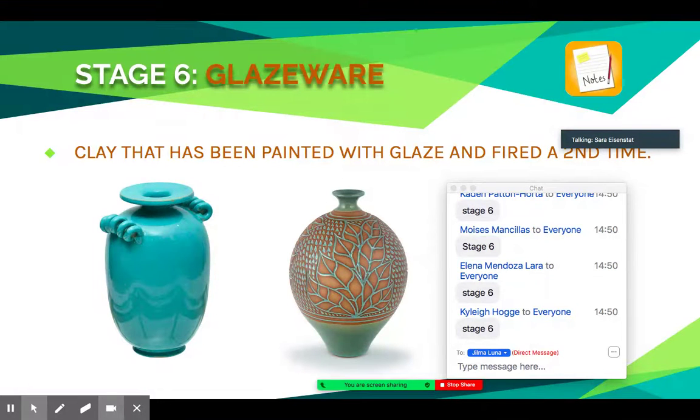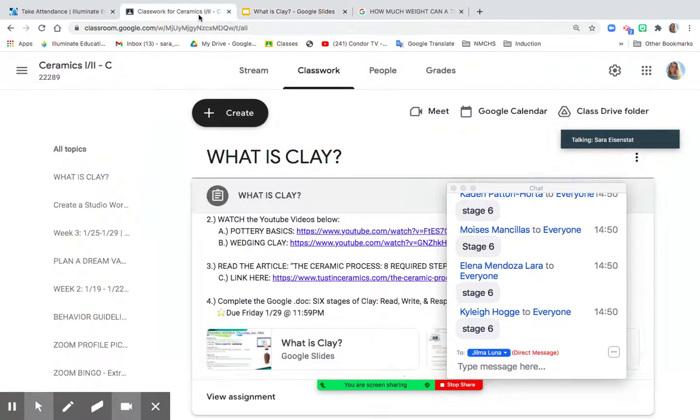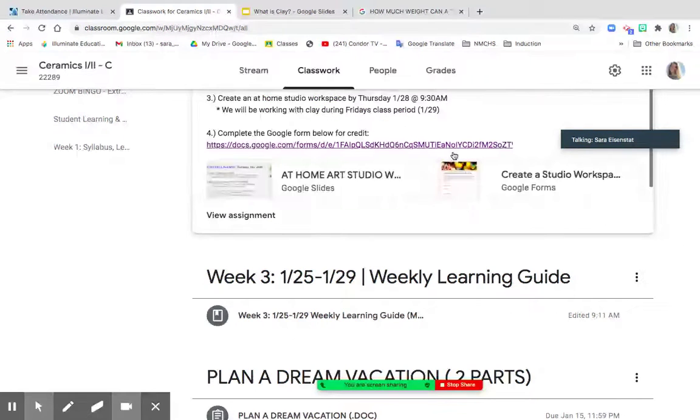So let me just give you a couple reminders. Have your studio and supplies ready to go tomorrow. For the first half, we're going to take notes. Be sure to finish the homework, confirming you set up your studio space or any concerns you might have around that by completing the Google form.